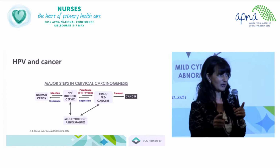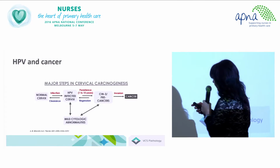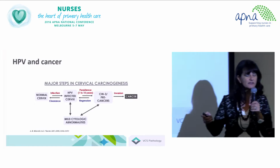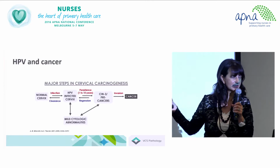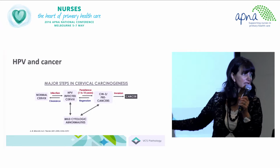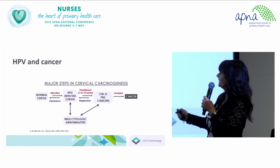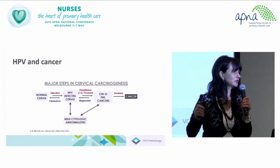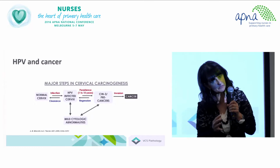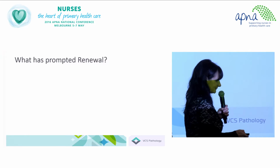It's done us very well, but it's a bit hit and miss. And this is where we think we can do better. By the way, even if somebody does develop a high-grade lesion, it's not an inevitability that that person's going to get cancer. It usually takes another 7 to 10 years to develop into cancer. Okay? And in fact, it happens in about 20 to 30%. So again, about 70 to 80% of women, even with a high-grade lesion, actually do manage to clear the virus.